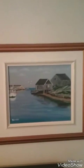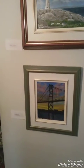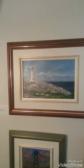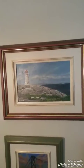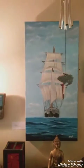Lots of seascapes. There's the bridge in Lyon, France. There's the Halifax Bridge. And of course, iconic Peggy's Cove. And we have a great tall ship here.